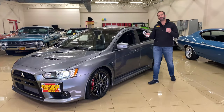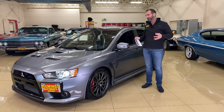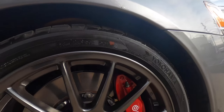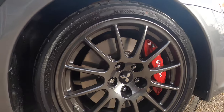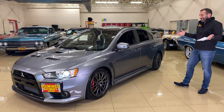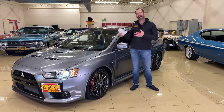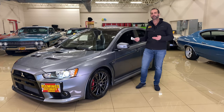All right, so we close up the final edition of this Evo run, and we say to ourselves, that is a great looking car, but why is it a great looking car? First off, big red Brembos sticking out of the side of the wheels there, and the Enkeis, which are known to just be great race car style wheels. All of the trim that comes on here, the extra horsepower, this is the last of the last. We're saying goodbye to this car.